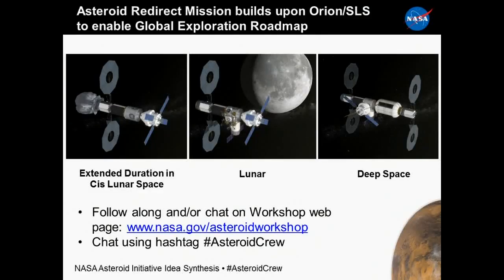So we've put together these very simple techniques to do an early mission with Orion. And then the first part of our session today is going to focus on how we feed forward. It's very important as we put this mission together in an affordable fashion that it leads to future exploration missions. And we see this mission in 3 different dimensions.